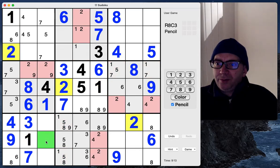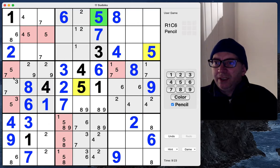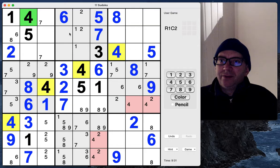Okay, so the 2s, I should have spotted that before. 2's here. 3, 4. Where does the 5 live now? Well, 5 can't be here. So 5. Ah, look at that. Can I pencil mark these 3 5s in because it means that can't be a 5. That's a 5 and that's a 4. That's a 4.